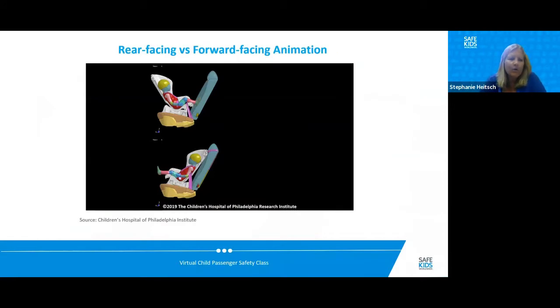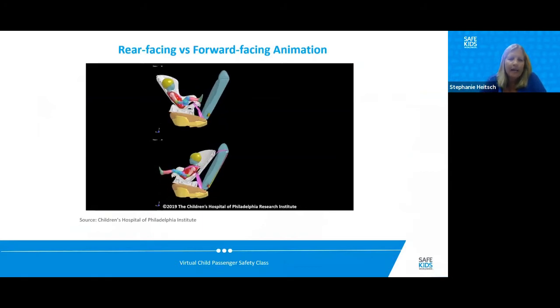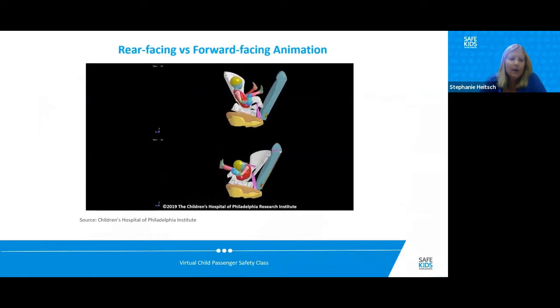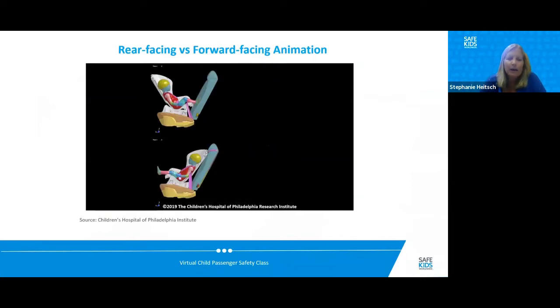In this video, we will see the different effects that a small child may experience in a rear-facing seat versus a forward-facing seat. Parents should keep a child rear-facing to the highest weight of their seat. It is safer. If turning around forward-facing, which we will talk about in the next few slides, proper installation will minimize the excessive forward motion of the seat.